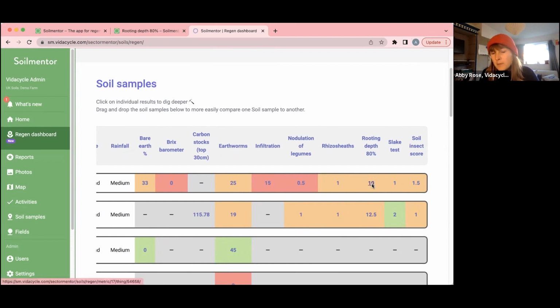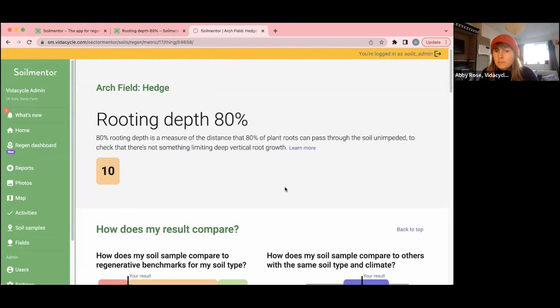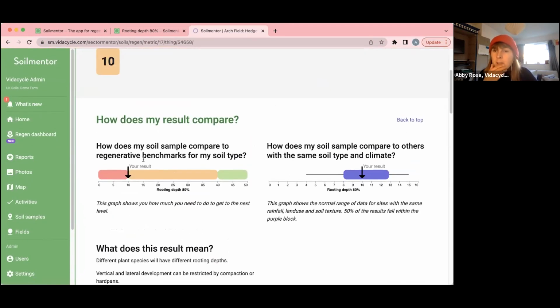So if we go to rooting depth, 80%, here you can see a score of 10 is orange. And if I click on that, it will then tell me a lot more information about that. So here you can see on the left-hand side, this is part of that immediate feedback as opposed to trends. So here you can see immediately like a rooting depth of 10 centimeters in this context is just on the edge of being between not so good and moderate. This is all based off of scientific papers and what is considered, like in the regenerative literature, what the numbers say.